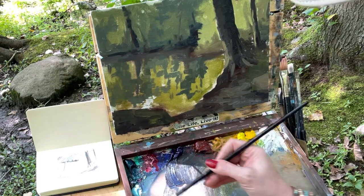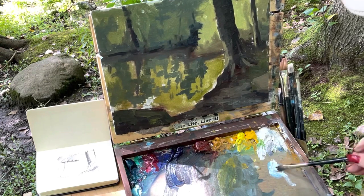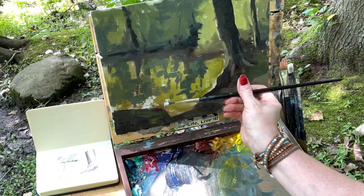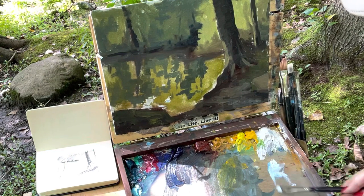And take a little bit of that radiant turquoise and some white. I'm just using the corner of my brush to figure out where these are.